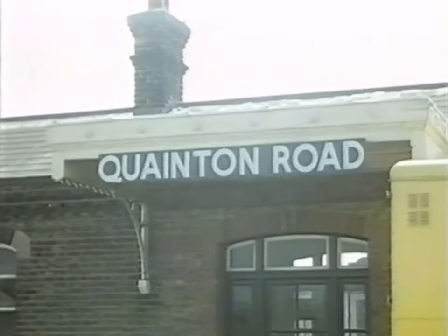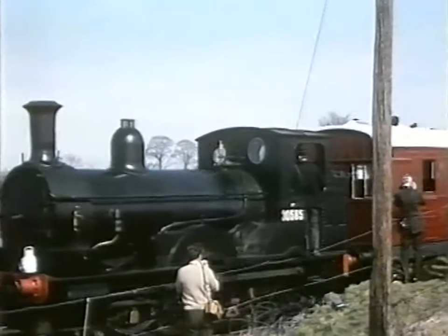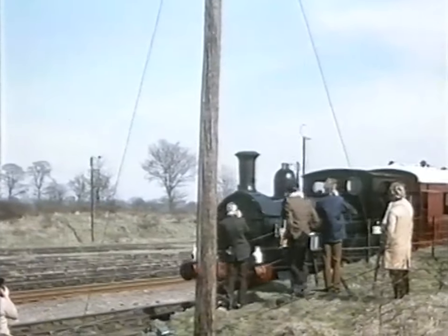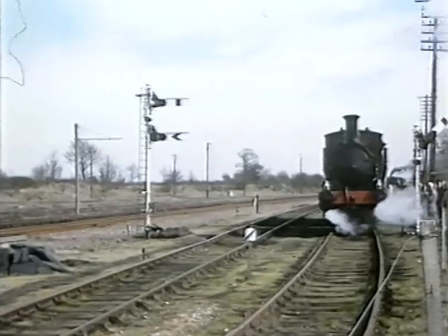Another oddity to survive to the preservation era was the Beattie well tank. Two out of three which worked in Cornwall to the early 1960s have been retained. This one worked for a while in the 1960s and 70s at the Buckinghamshire Railway Centre at Quainton Road.